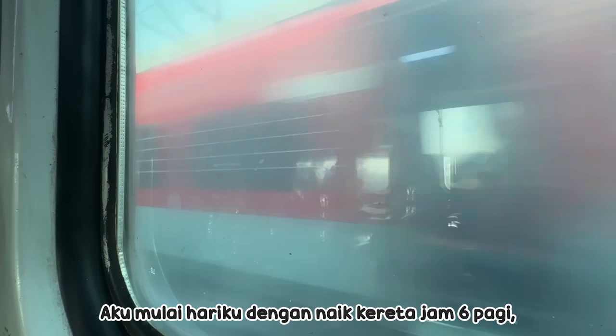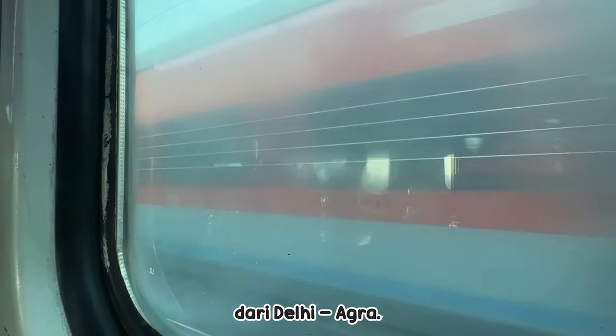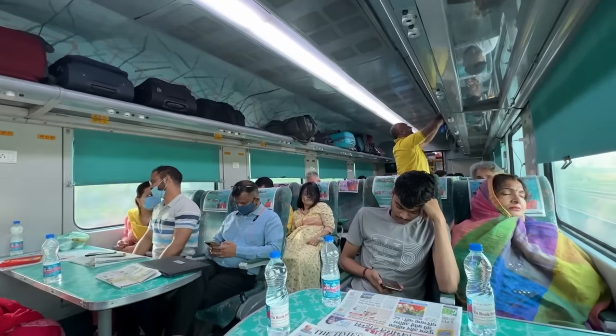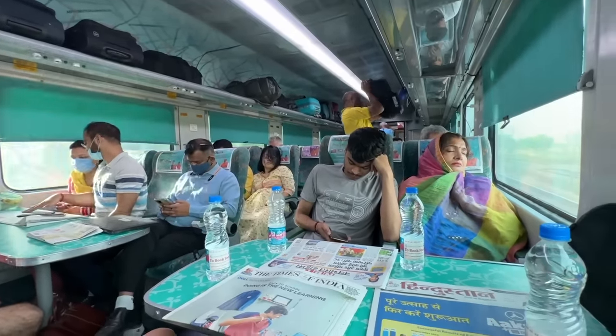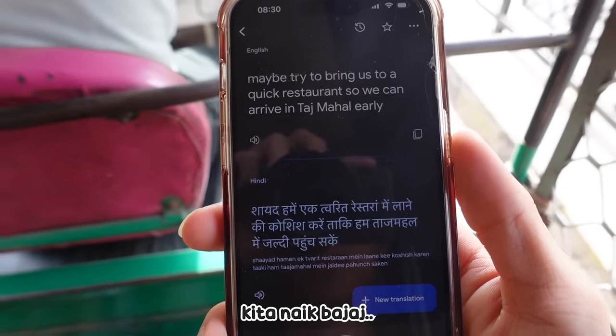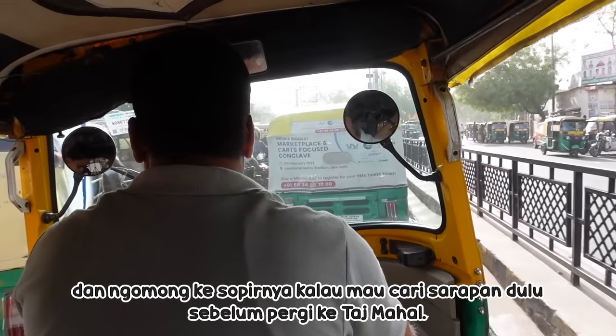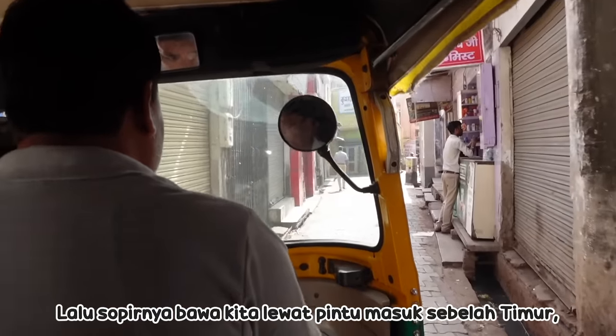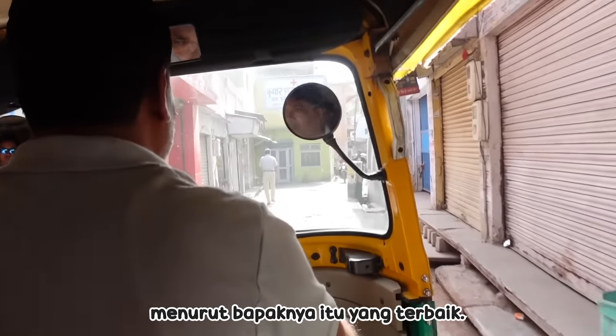I started my day off by taking the 6 a.m. train from Delhi to Agra. It was just a short 2-hour ride. Upon arrival in Agra, we hired a rickshaw and told the driver to take us for a quick breakfast before heading to the Taj Mahal. The driver then brought us to the east entrance gate, which he thought would be best.